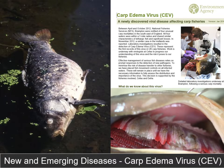This second disease is very different and is thankfully an unusual one. Carp edema virus, or CEV, was first detected following our mortality investigations in the southeast of England in 2010. It has so far been found in 9 fisheries in England, and we've placed immediate fish movement restrictions on these sites to avoid further spread. As the name suggests, CEV is a viral disease that has recently spread across Europe, and it's one of the most important risks to our carp fisheries.